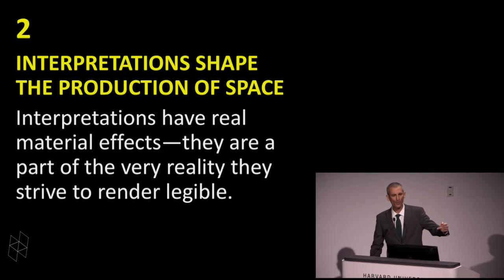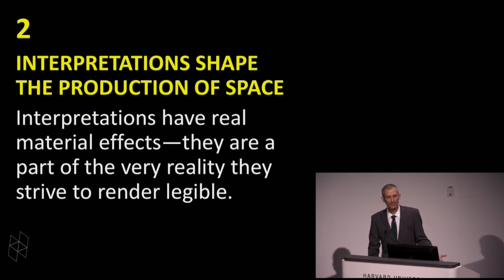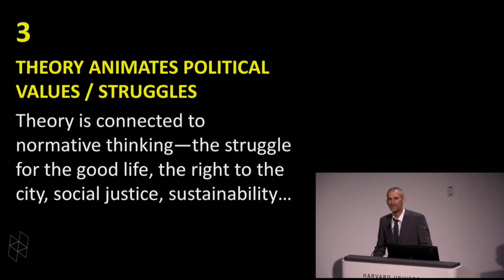So the way we interpret the world, the way we interpret the built environment, the unbuilt environment, has massive implications for what we can do, for how we even conceive the possible of what we might do. So theory in that sense is not disconnected from practice. It's an always already present dimension of practice. And thirdly, I would argue that theory actively animates political values and struggles. It's connected, in other words, to normative thinking, the struggle for the good life, the struggle for justice, the struggle for sustainability, and any other values, equality, that we might consider important.